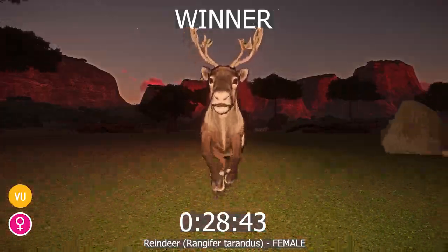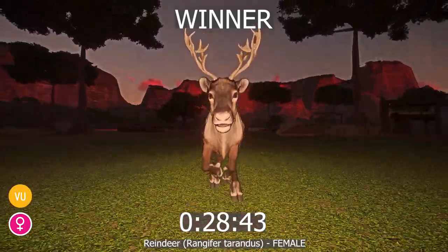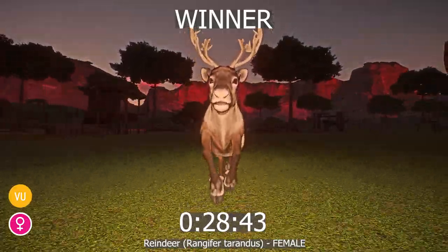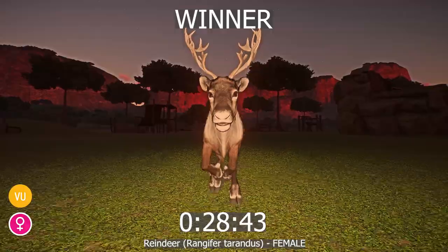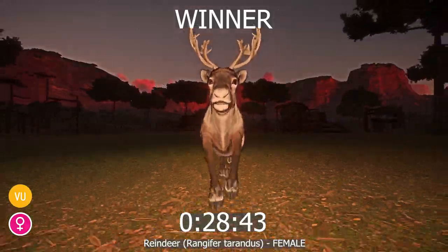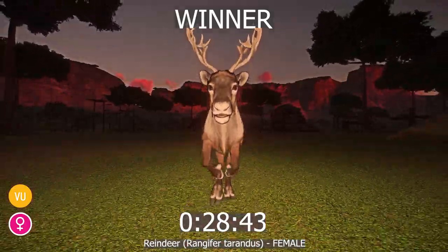Here are some fun facts about the reindeer. There are 12 living subspecies of reindeer and 2 extinct subspecies. Different subspecies live in different geographical areas and environments, and also look slightly different. The North American reindeer, caribou, migrates up to 5,000 kilometers, the furthest of any land mammal.